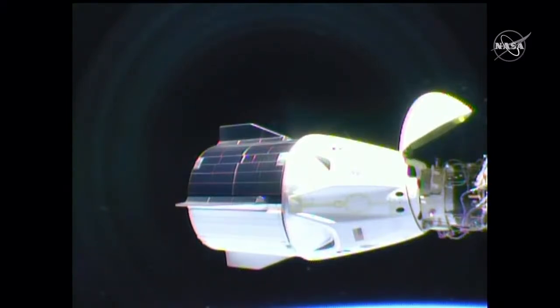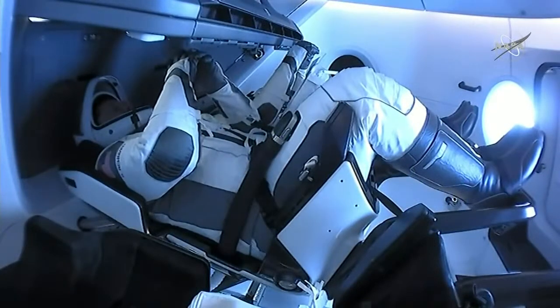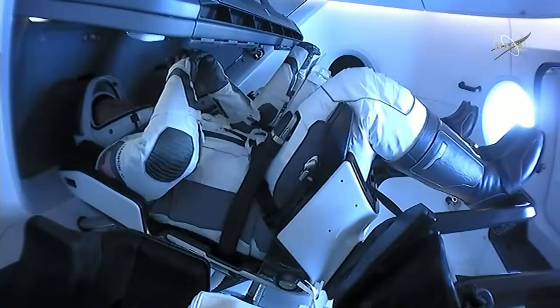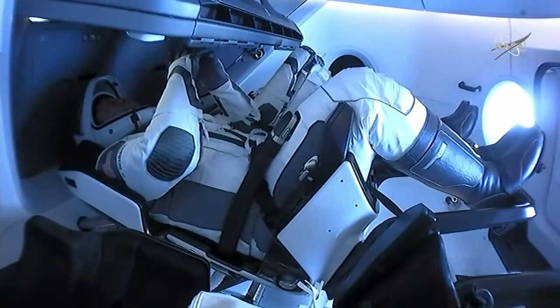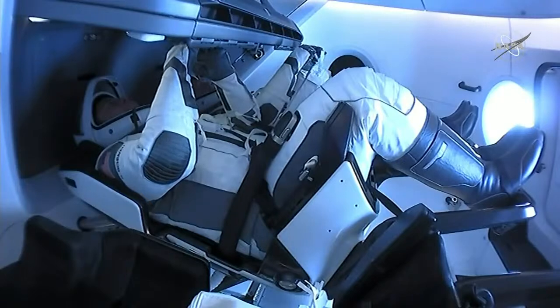And once we get away from the space station, outside of the keep-out sphere and the approach ellipsoid, we'll actually transition to what's referred to as Dragon to ground. So we'll be issuing a lot of that communication via Dragon's transmitters through those TDRS satellites back to ground.